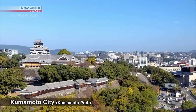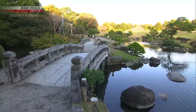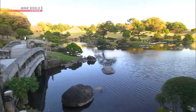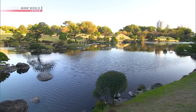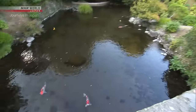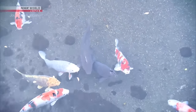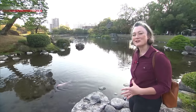The city of Kumamoto developed as a prosperous castle town. It's also known for its abundant groundwater, enough to supply 100% of its water requirements. And I guess it's because Kumamoto has such delicious and clean water that they're able to make really delicious soy sauce, and that's what I'm gonna go try here in Kumamoto.